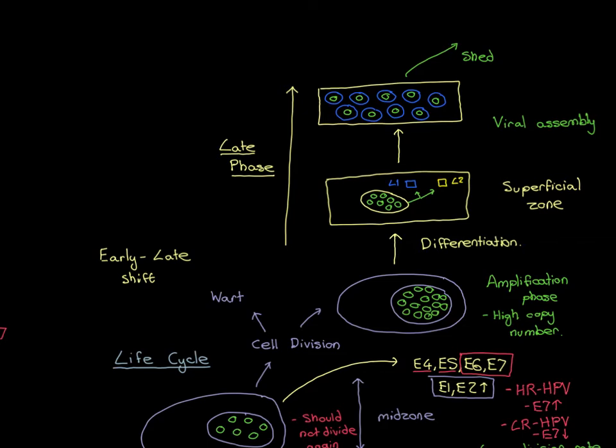Okay, so now let's talk about transmission, the thing that I promised to talk about at the start. So I'll just put it as a little title here. Transmission. So transmission is by skin-to-skin contact if we're talking about cutaneous HPVs, and I think it's best to start with cutaneous HPVs. So if you've got cutaneous HPV infection, let's say on your hand, and then you touch someone else's skin where the cutaneous HPV infection is, that can then lead to them getting an HPV infection.